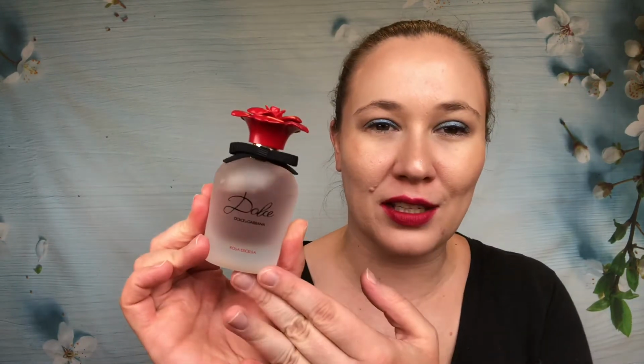There's no actual fruit notes in here. There's the papaya blossom, but it does have a slight sweetness to it. So that's the first one, Dolce Rosa Excelsa. I love this one by Dolce & Gabbana. It's one that, if I lost my perfume collection, I would definitely have to replace.